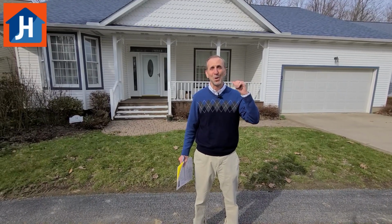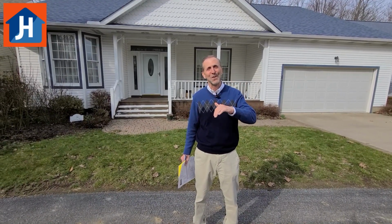The lower level is amazing. There's two decks outside, a great patio, and it looks back into the woods that's super serene with tons of nature. This one is going to sell fast. It's huge, it's a standalone condo, and it's a one-of-a-kind property. Let's go check it out.